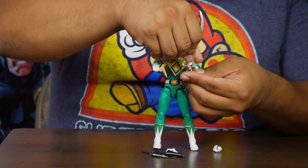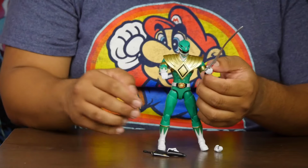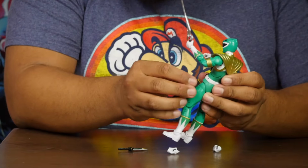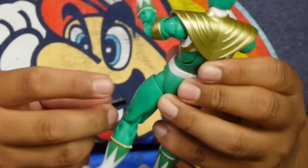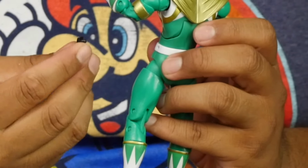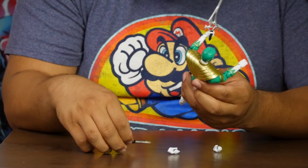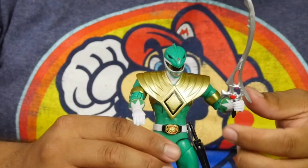Let's see how attachable they are. Okay, it looks pretty cool. It stays there, and then you could attach this dragon sword aside. Right here, it has a little dot or opening. That's where this goes right here. So you attach that in there, just like that, and you attach this dragon dagger right there. And so it looks pretty cool.